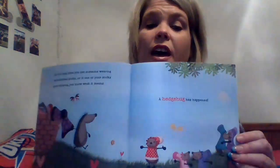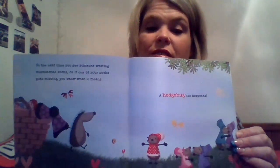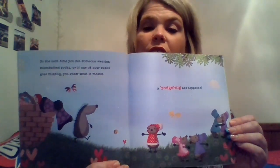A perfect hedge hug. So the next time you see someone wearing mismatched socks, or if one of your socks goes missing, you know what that means. A hedge hug has happened. The end.